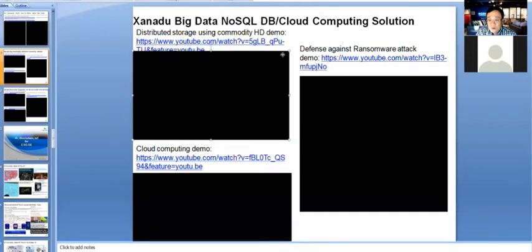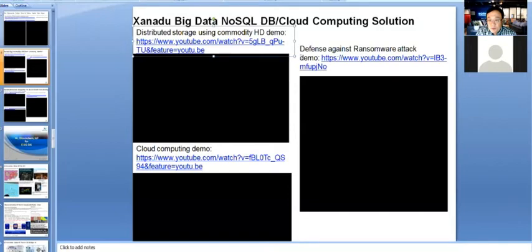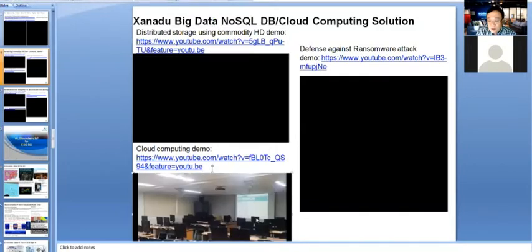So one function is that Xanadu can provide this big data database. Also, we provide cloud computing. So this is one example that they can use against ransomware, because here is a remote computing system. So this is one example.